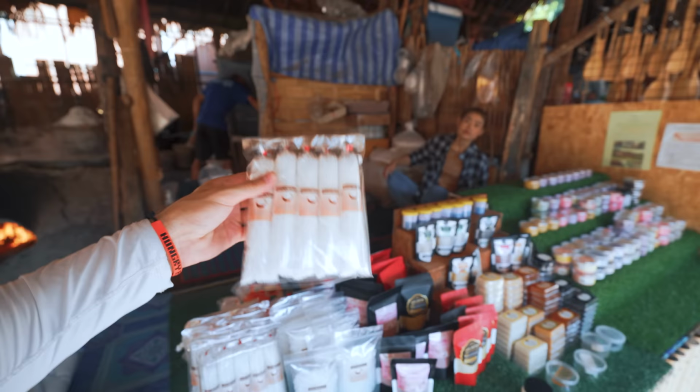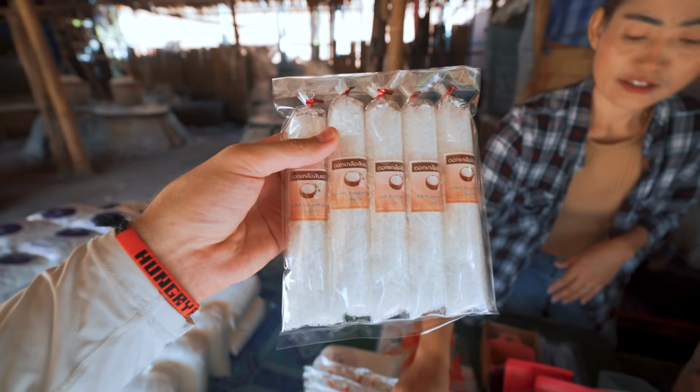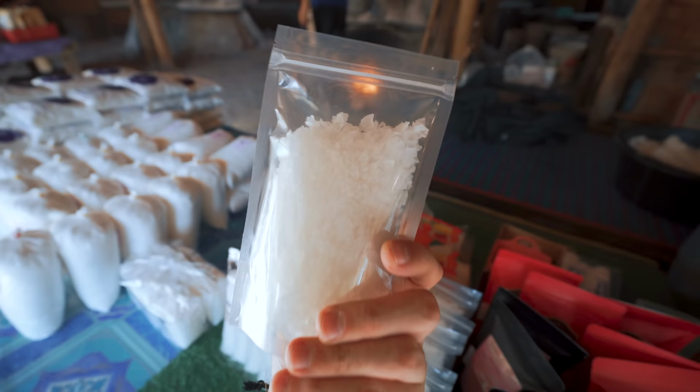This one has larger crystals of salt. Wow, it's like flakes, salt flakes, salt flake city.